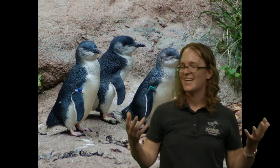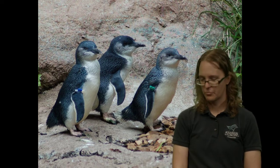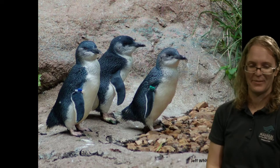But yeah, the smallest penguin is the little blue penguin, or the fairy penguin that lives in New Zealand. So if there was one next to me, it's probably going to be below my knee. So yeah, they're a pretty, pretty small penguin. They're pretty adorable though too. I love the blue on them as well.